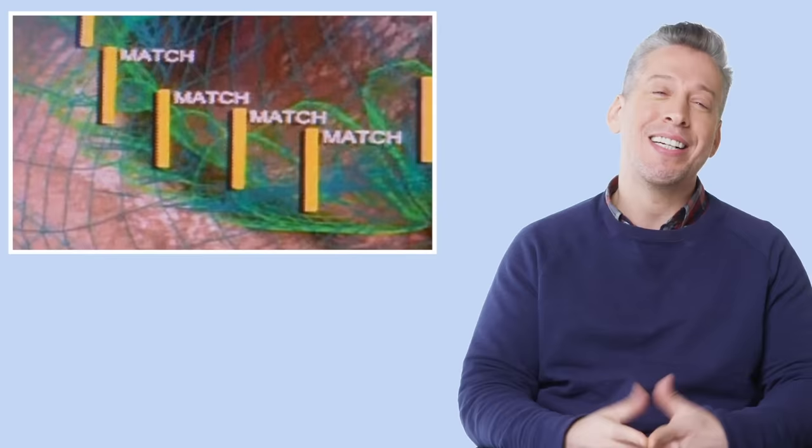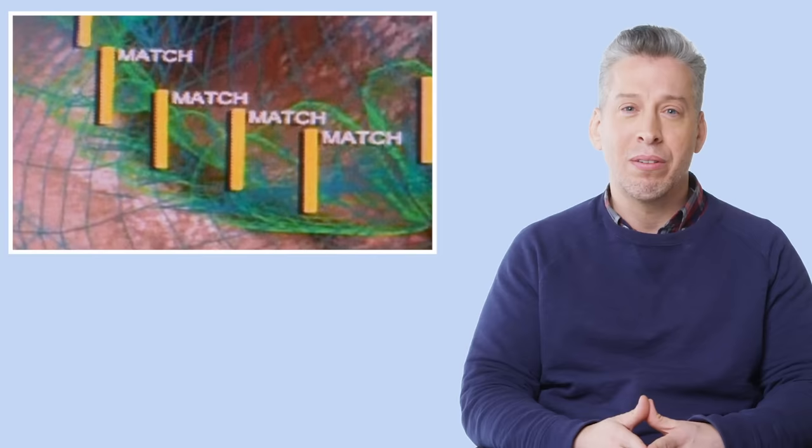Back in 2009, the National Academy of Sciences came out with a report about the validity of certain fields in forensic science. And one of the fields that they questioned was bite mark analysis.